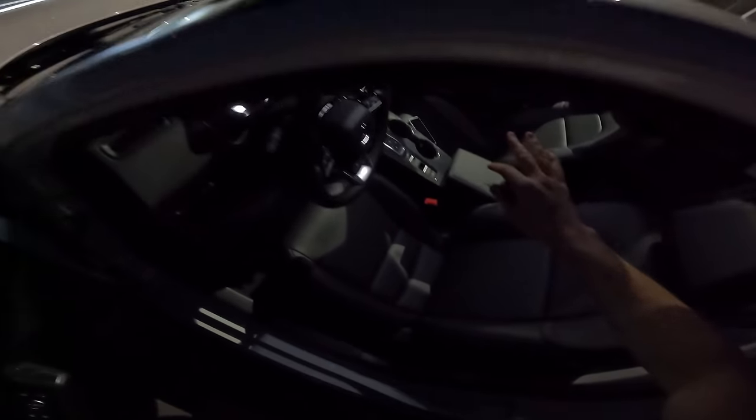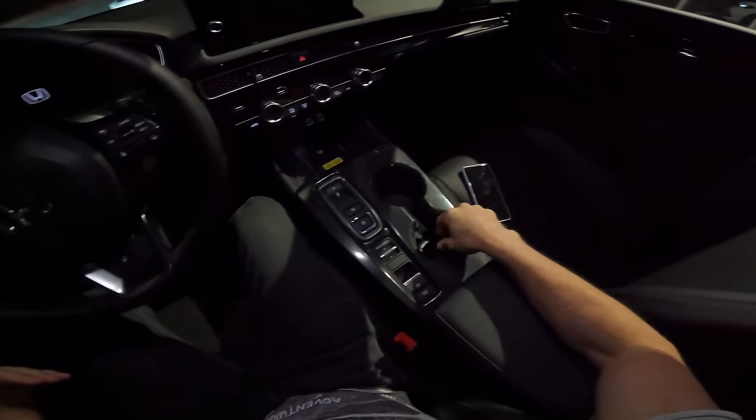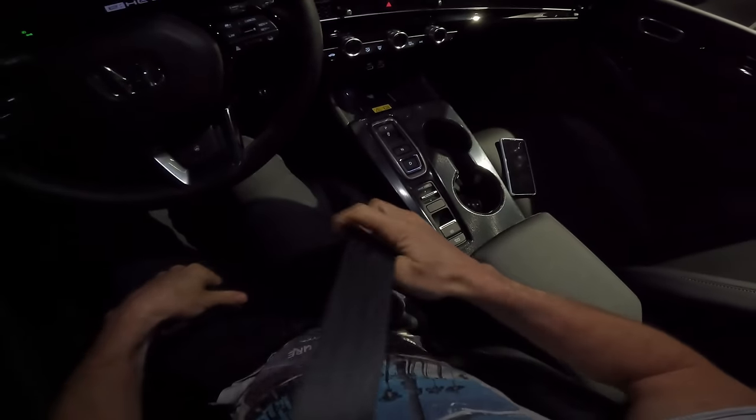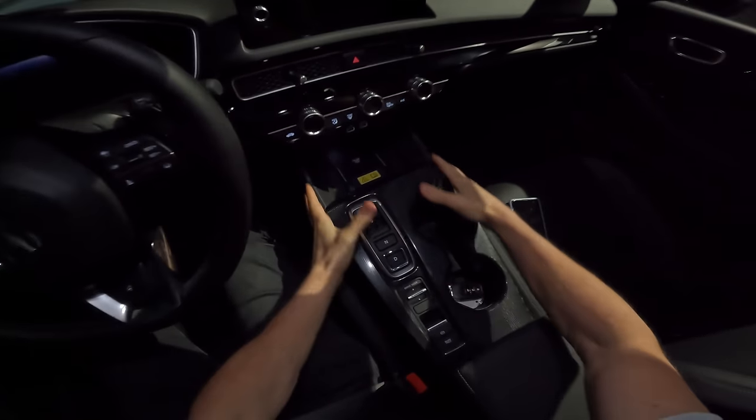Let's go inside because it's super cold outside. Also, great LED light inside the car. You have a great ambient light when you go inside here. I will leave the key here. Let me put the seat belt. Very good quality also the seat belt. It feels quite nice. Also great center console.